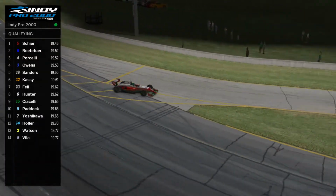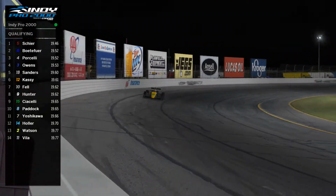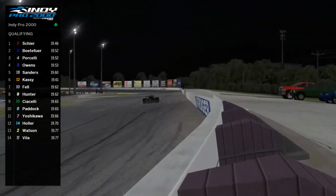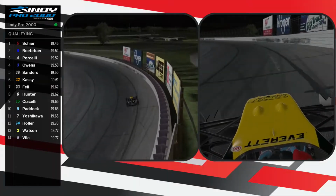That's the 15 of Kylo Ciacelli. They just hit the wall hard. That's going to be the end of qualifying for them. Yeah, Kylo having some trouble here. We'll go on board with Everett Paddock as well.